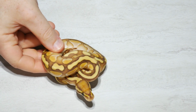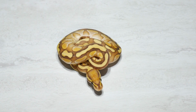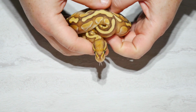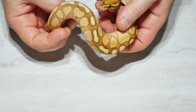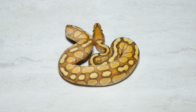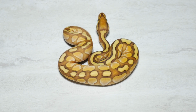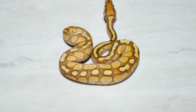Alright, and the last one, which genetically isn't as much of a powerhouse as the last two. On the other hand, it is. So this here, same clutch. This is a Coral Glow Butter or Lesser female. So very cool animal. Awesome to have produced a Coral Glow female. So she's going to stay here.